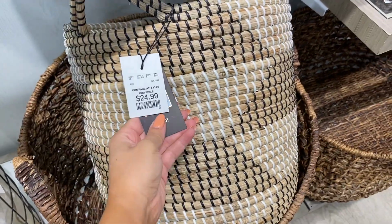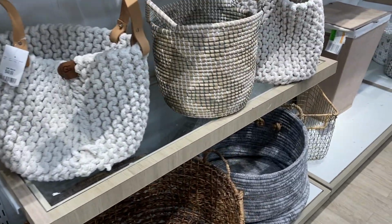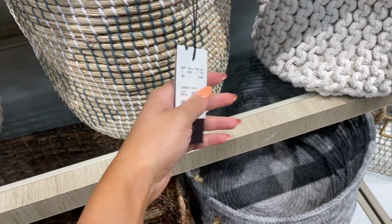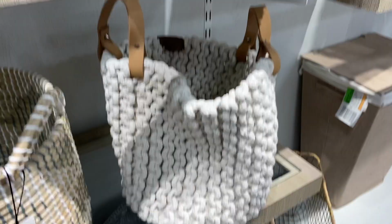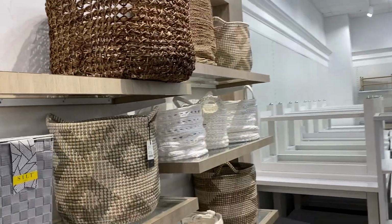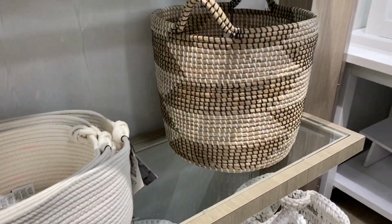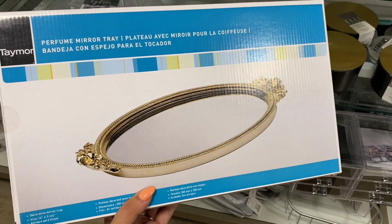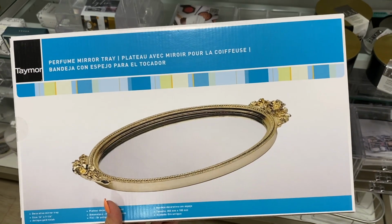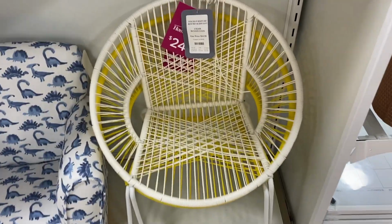I could not help but look at the baskets. This was actually a really great price, $24.99. They had a lot of great ones. You can never go wrong with a good basket. They're practical and they look really cute in any room. I love them so much. I have probably like 3 baskets in each room. This was so cute. I almost bought this. It was a little gold mirror tray. Perfect if you want to set it on top of a dresser and store your perfumes or your jewelry.